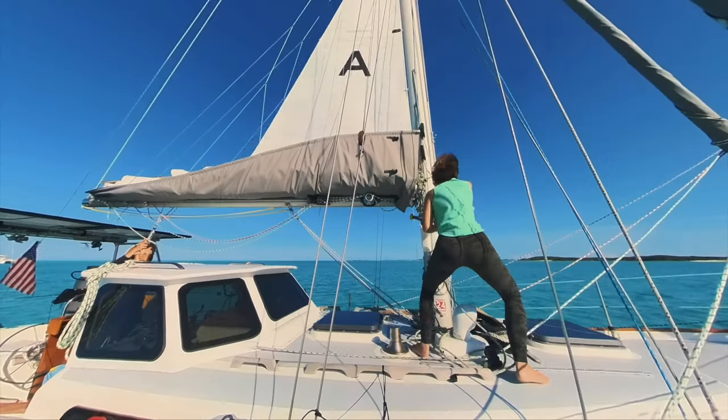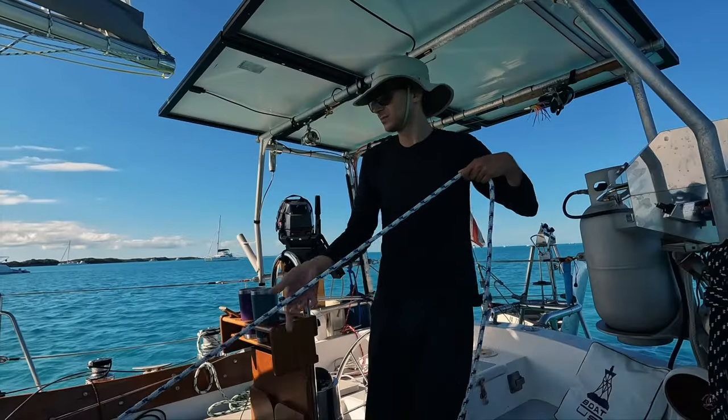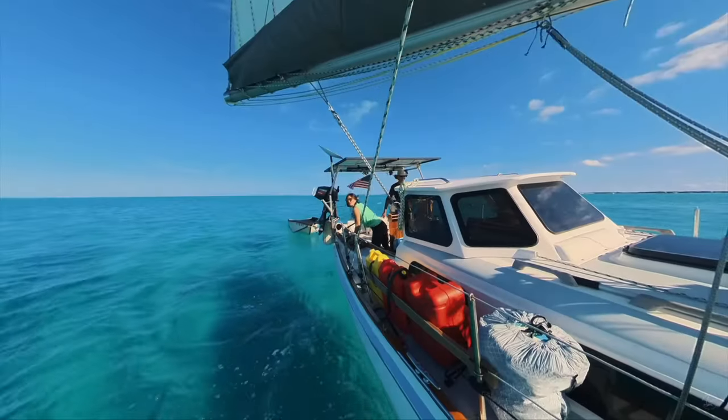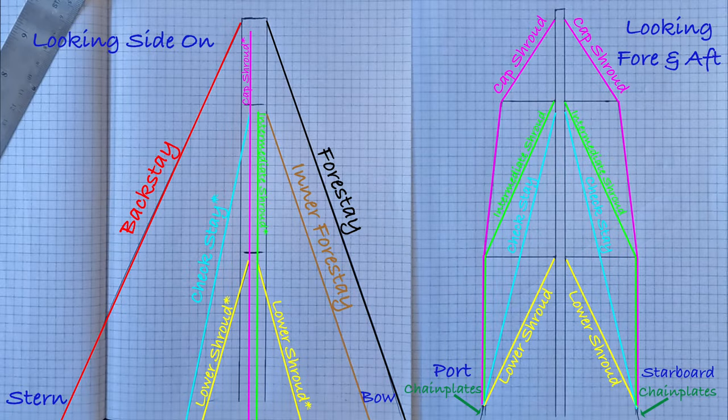The other rigging is called the running rigging, and this is all the lines that control the sails: halyards, sheets, etc. If you've watched any of our videos of hoisting the mainsail, furling out the headsails, or trimming the mainsail or jibs, then you have seen us using running rigging. Okay, back to the standing rigging.